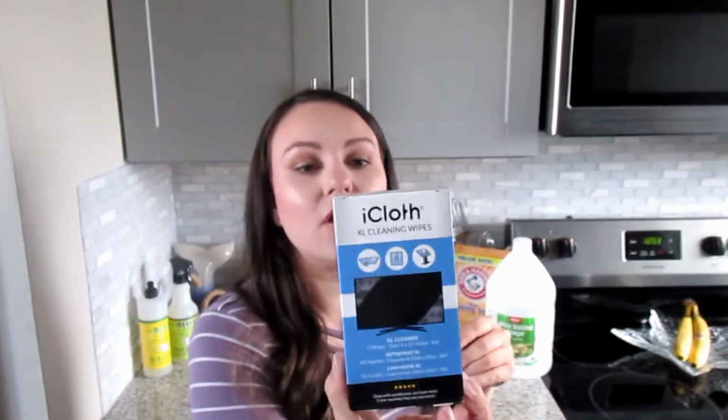It contains purified water, isopropyl alcohol, which is just rubbing alcohol, and proprietary additives. I don't know what those additives are, but it's amazing, and it sounds like it's pretty safe. But yeah, I think this stuff is amazing. Our TV looks great. We have giant windows that face the TV, so you can see every smudge. I cannot find one single smudge. Check the eye cloth out.